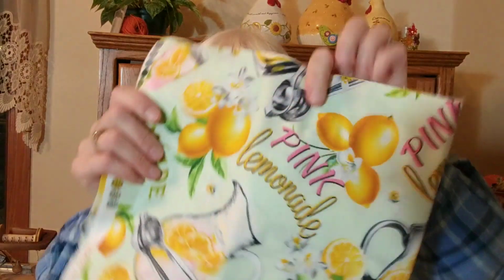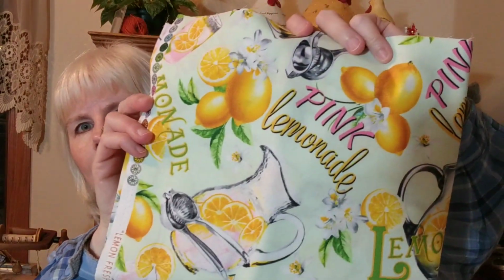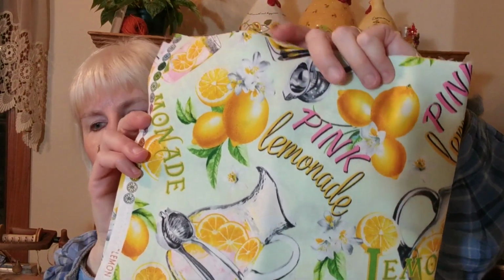Alright, other colors that I bought. The kitten's coming back. We'll see if it looks like an earthquake is going to happen here with the screen. There was some lemonade fabric. I think a project bag will be made out of some of this. Isn't this pretty?